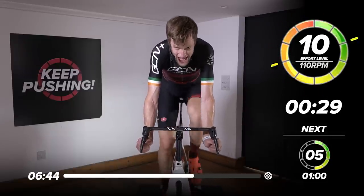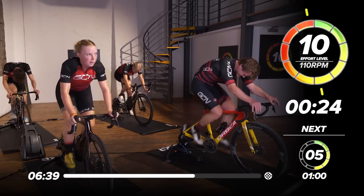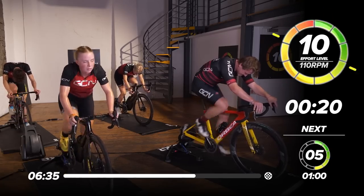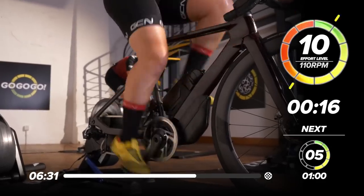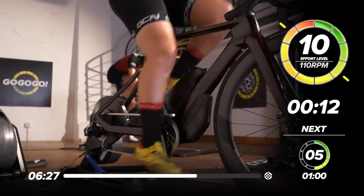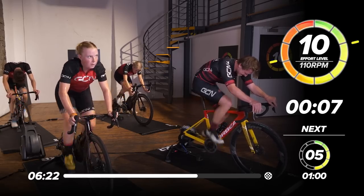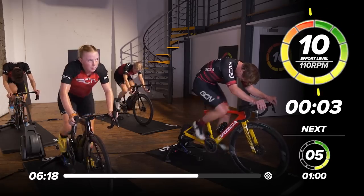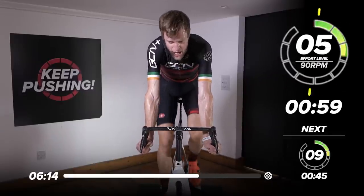This is the hardest section of the ride. Come on. Once you've done this, you can do anything. Come on, everybody. 10 seconds to go. Keep pushing, I'll tell you when it's done. Keep pushing. And we're finished, easy riding.